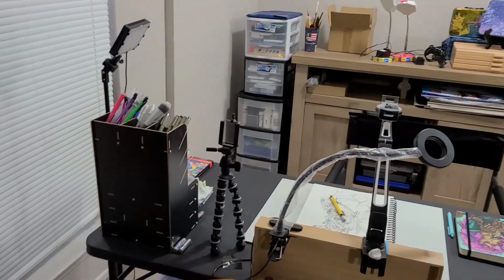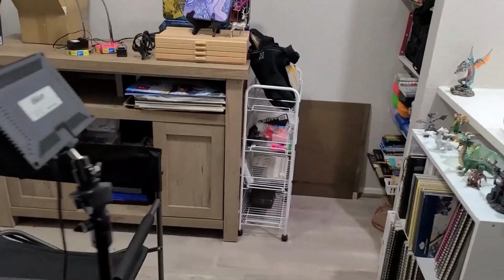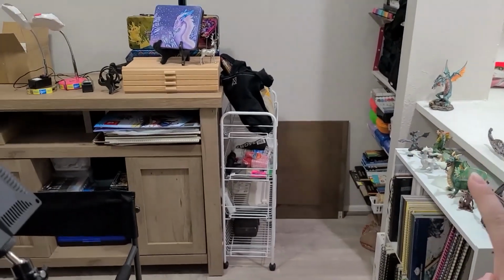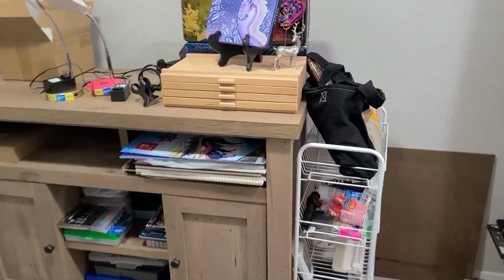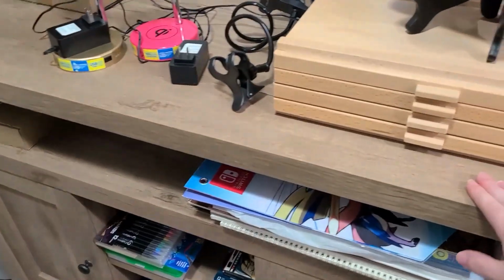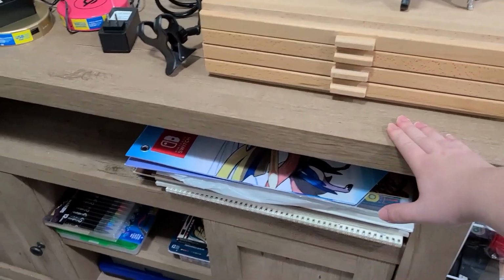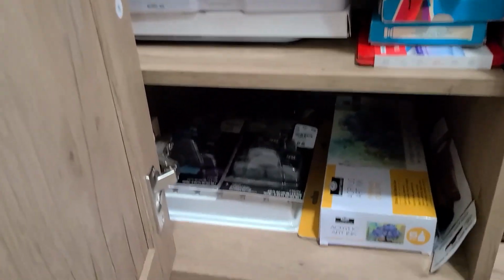This is magical. I mean, okay, the one thing I miss is the walk-in closet at my old apartment. I do miss the walk-in closet, but I have a good substitute right here. This is actually a TV stand, but it is really heavy and sturdy, and there is a ton of storage. I mean, like, look at this. Look at all that stuff in there and in here.